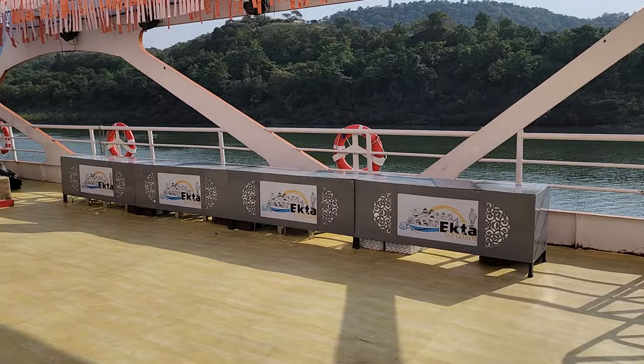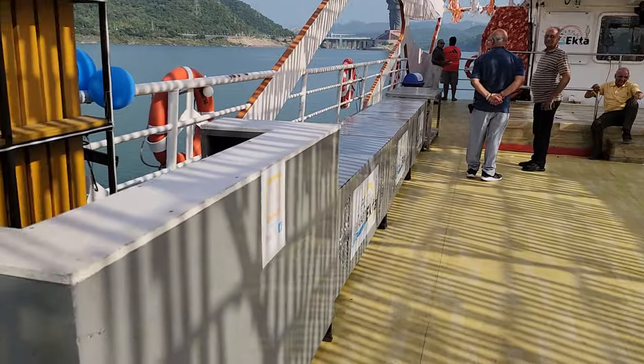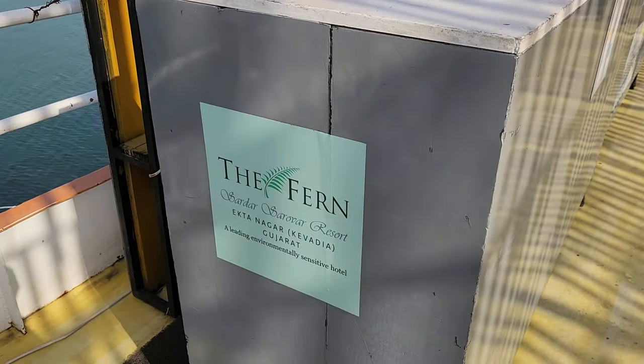You have to pre-book the cruise online. There are several slots available. There is also a dinner cruise which is facilitated by the firm.